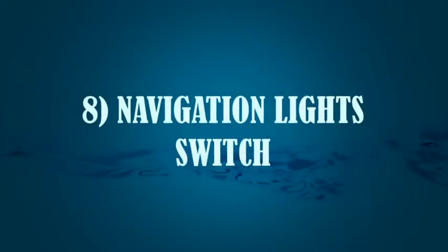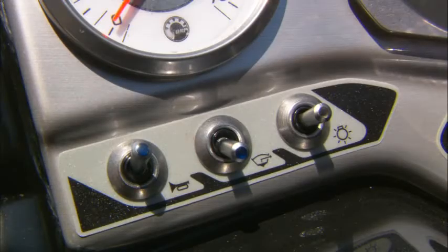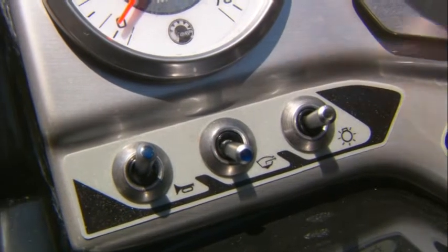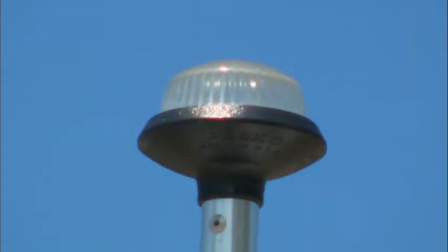Number 8. Navigation lights switch. This switch is located on the driver's console. Lights should always be used between sunset and sunrise for safety purposes. Don't forget to install the stern light pole.